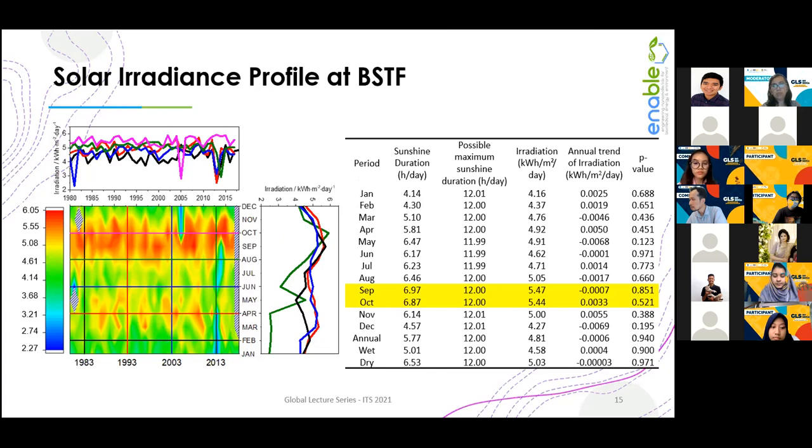And the average irradiation during wet season is around 4.58 kilowatt hour per square meter per day. And irradiation during dry season is around 5.03 kilowatt hour per square meter per day. And that is estimated from the data here during the wet and the dry season, which was already classified from our previous studies.